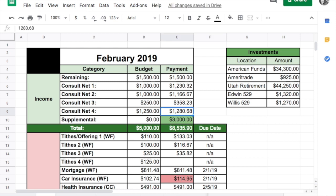And as my husband has a job now, we're going to arrange a few things on the budget. So first thing, my husband brought in $1,280.68. And the first thing we pay will be our tithing, and that'll be $128.07. Took me a minute there to do that math.